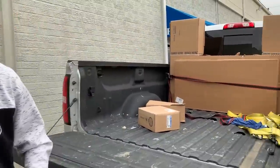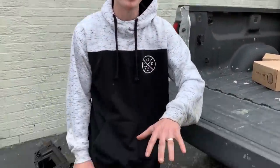So we got these parts loaded up here. We did have a few mix ups with some older model parts, but we got everything situated. They should be here real soon. So let's go ahead, throw everything on the bed of this truck and head back to the house.